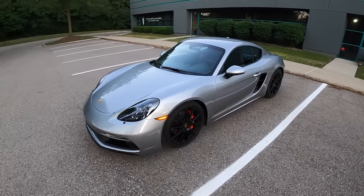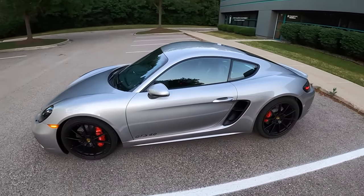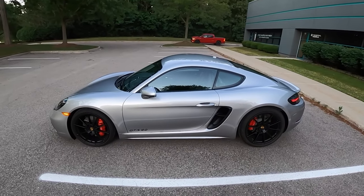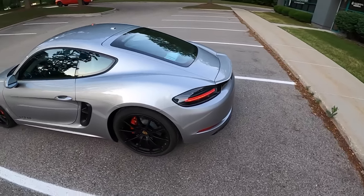It follows the philosophy of what I like in a sports car to the T. And this new 718 is just a phenomenal effort on Porsche's part. I really enjoyed driving this thing this week. Let's talk about what it's been like to live with.